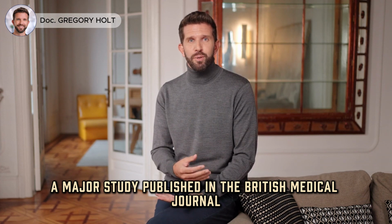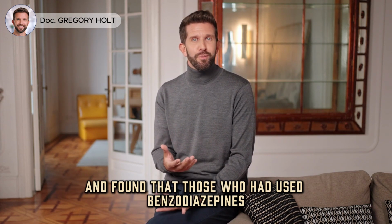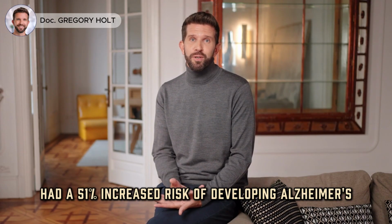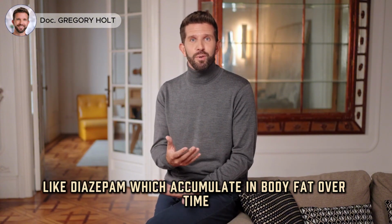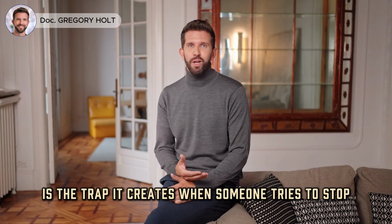A major study published in the British Medical Journal tracked over 8,000 seniors for 6 years and found that those who had used benzodiazepines for longer than 3 months had a 51% increased risk of developing Alzheimer's disease. For long-acting versions like diazepam, which accumulate in body fat over time, the risk was even higher. What makes this especially heartbreaking is the trap it creates.